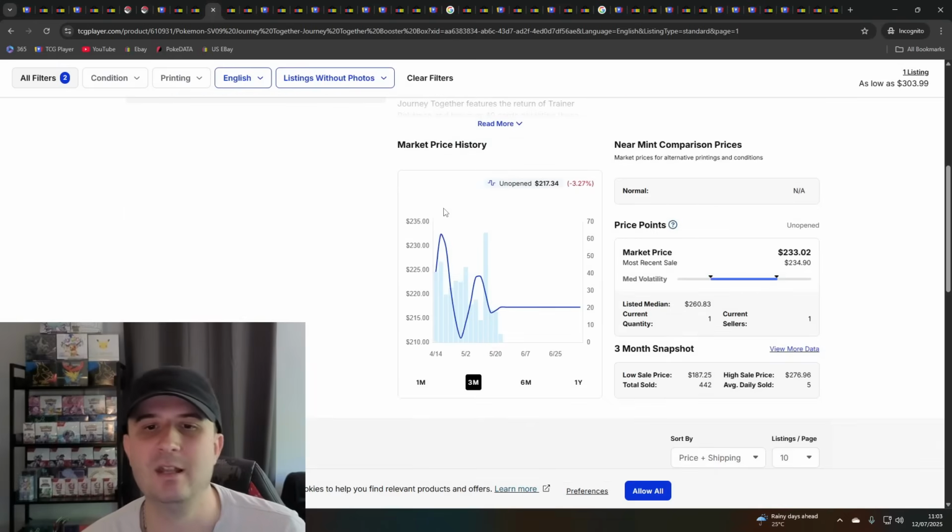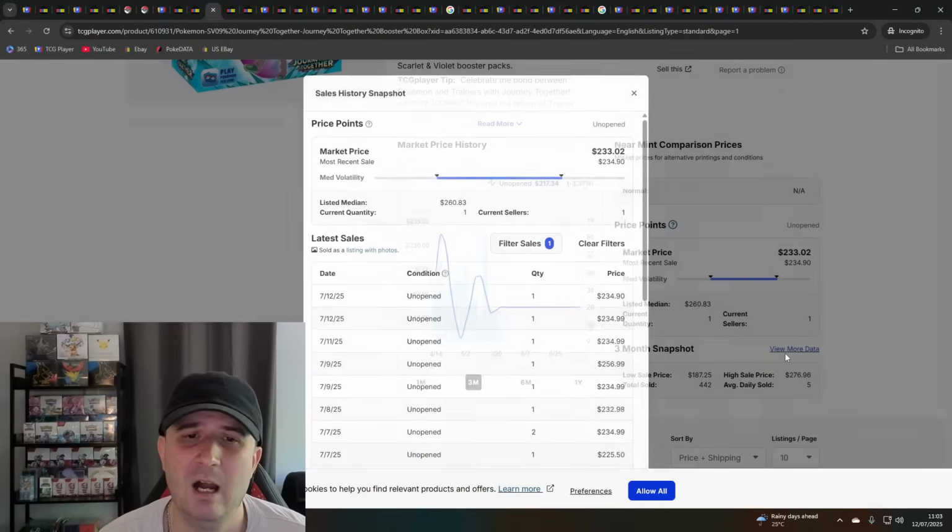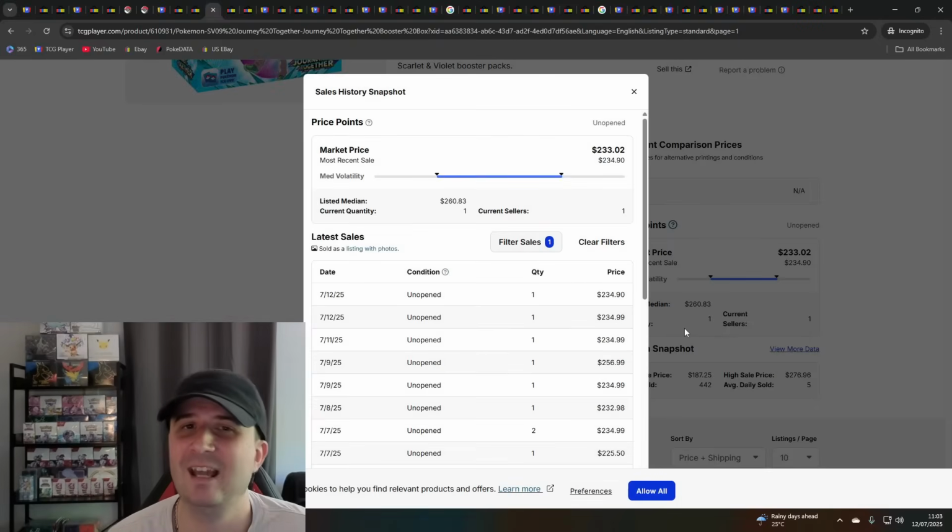Let's have a look at Journey Together then. The graph on TCG Player has been broken for a while. Journey Together is a very dangerous set to buy into, in my opinion, unless you get it for a good price. I personally think that Journey Together is overpriced for what it is right now, purely because the market is just wild. I think you're going to see a lot of people dump it very soon as they realise that it's not the strongest set going forward.